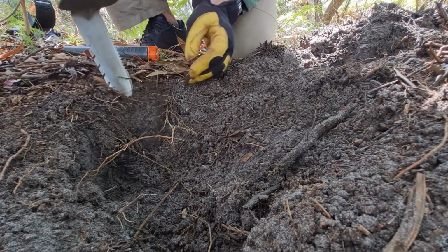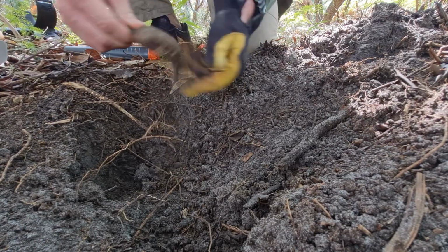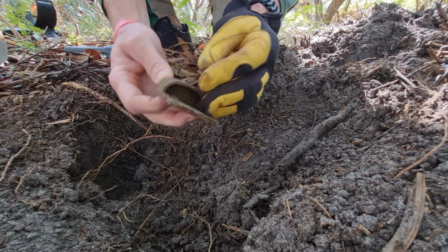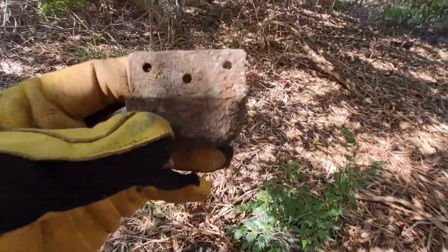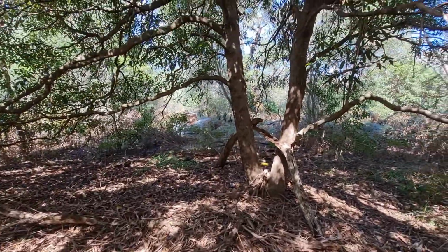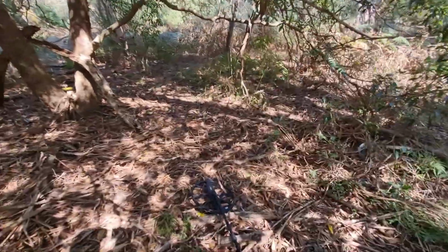This must be... Oh, jeez. Right on top. There you go. So it looks like we are in the right spot here. We'll just search around this area a bit, see how we go.